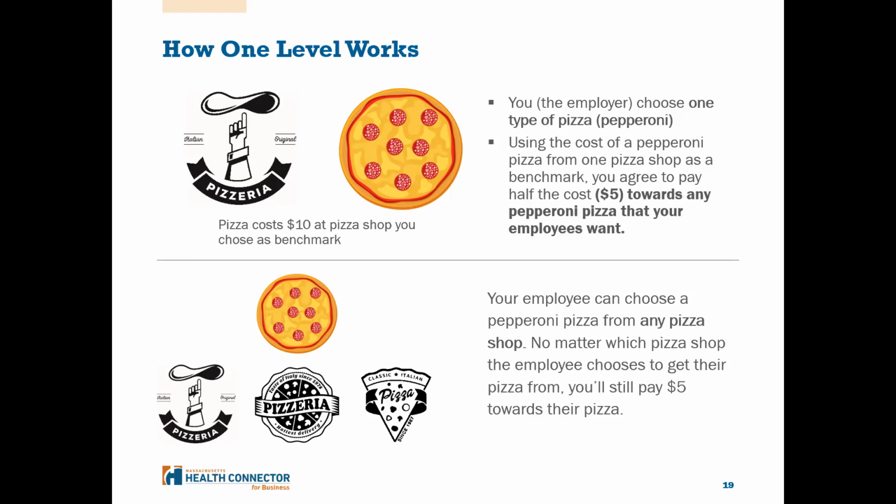So, you know, the one that you chose was $10. Maybe the one a little further down, maybe that's a $15 pepperoni pizza. Maybe the one even further down is a $7 pepperoni pizza. It doesn't matter. You decided that you were able to afford to pay the half of the $10 pepperoni pizza from a certain pizzeria. The employees do not have to buy the pizza from that pizzeria. They just have to buy a pepperoni pizza if they choose to buy a pizza.